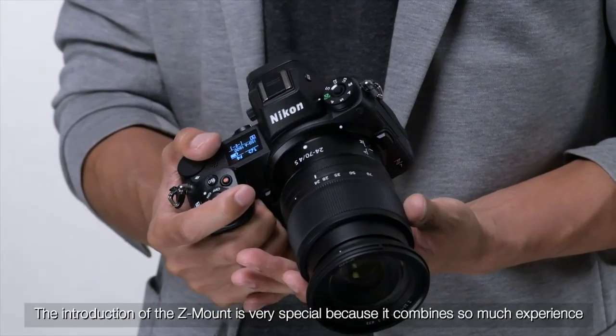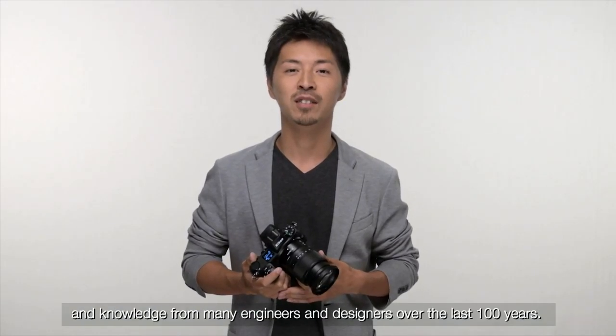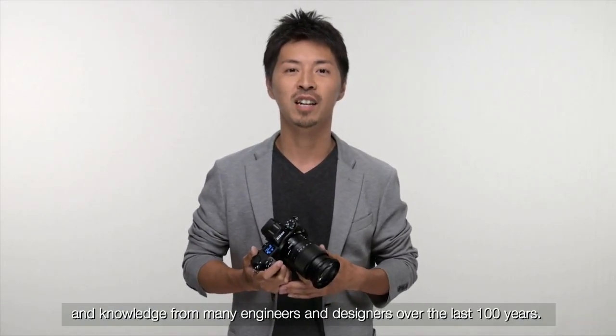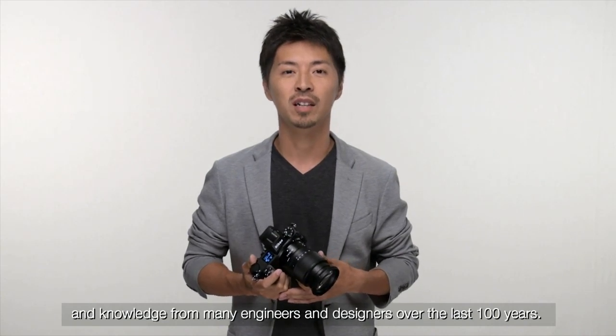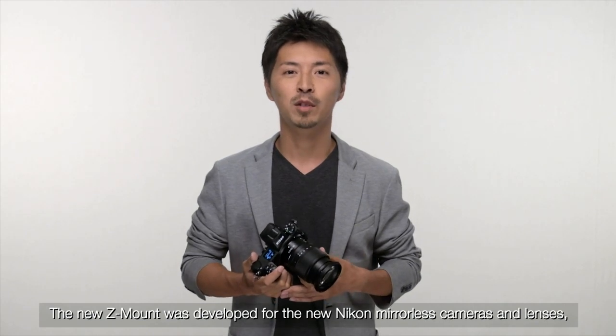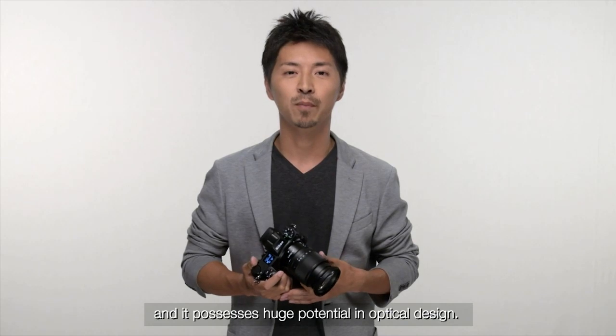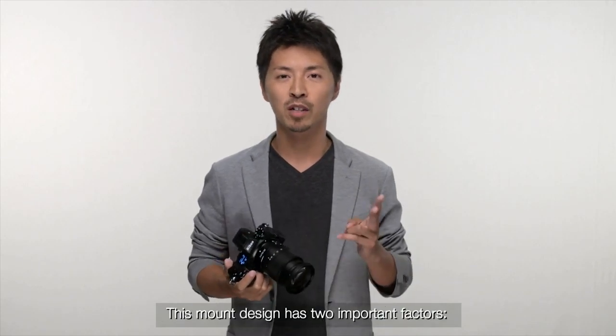The introduction of the Z mount is very special because it combines so much experience and knowledge from many engineers and designers over the last 100 years. The new Z mount was developed for the new Nikon mirrorless camera and lenses, and it possesses huge potential in optical design. This mount design has two important factors.